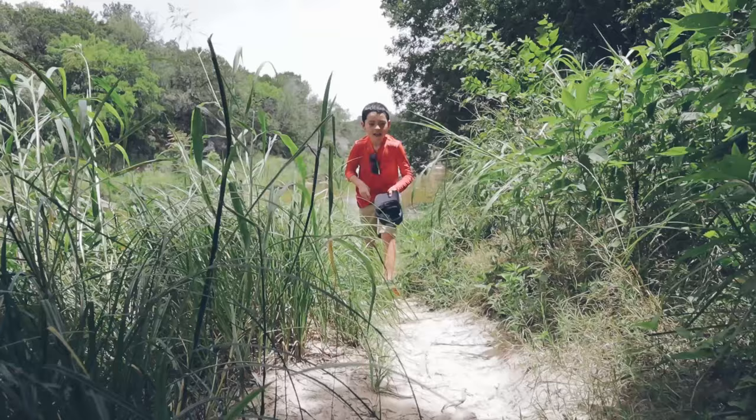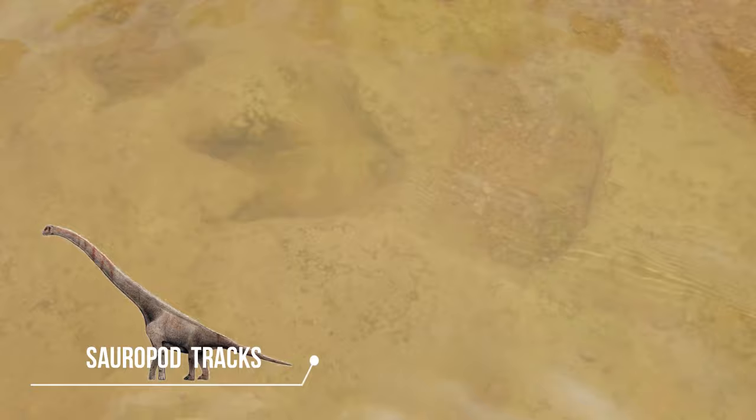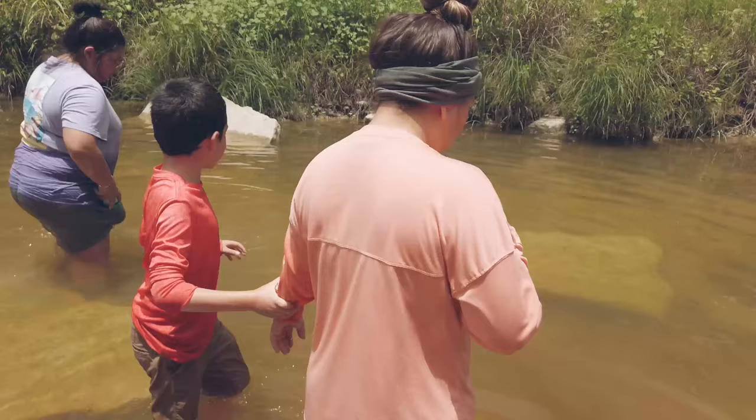We continue down the Paluxy Trail and check out point of interest 4, Ballroom Track Site. This site gets its name from the many directions of the tracks, as if the dinosaurs were dancing. This site contains 9 very large theropod tracks. If you want to get a closer look, you're going to have to get wet.